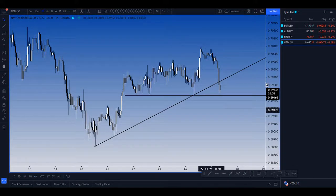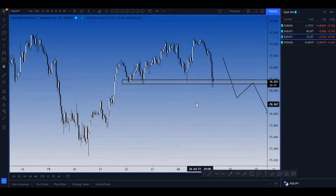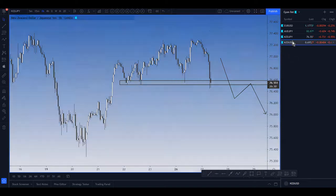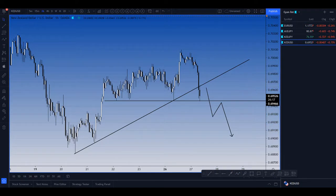Okay, so I've got euro dollar on my watch list, looking for a retest at 1.18 and a rejection. Let's see if that happens. Aussie yen, looking for this zone here, around about 80.80 to break, and then a retest. Kiwi yen, 75.55, want that to break and retest. Kiwi yen, looking at this zone here, around about 69.47, looking for that to break and that to retest as well for a short trade. So there you go, guys. Let's see if any of those happen for us today.